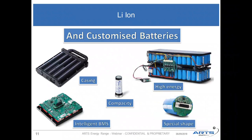Regarding battery packs, we have developed and qualified now a standard circuit board for protection and for communication. And this circuit board is available from 4S to 8S batteries. Technology could be NMC, NCA, but also lithium iron phosphate. And so that means that we can use this board to make some products, either customized products, if you want. As you can see here, we have different examples of customized products.